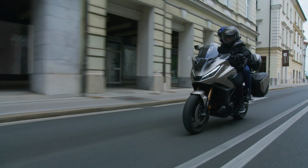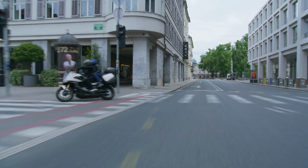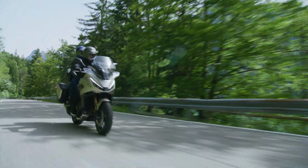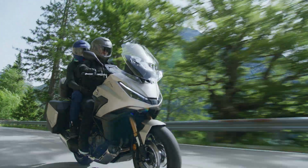So with the changes for 2025, I'm expecting it to be a better overall package. Well, as the saying goes, the proof of the pudding is in the eating, so hopefully I'll get an opportunity to ride one of these soon and bring you a full report. But well done to Honda for actually listening to and acting on feedback and criticism. The NT1100 to me, with these changes, looks like a very impressive touring machine.